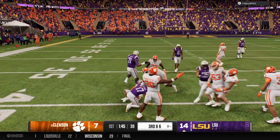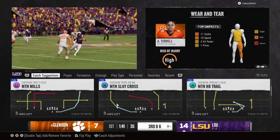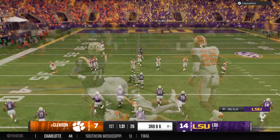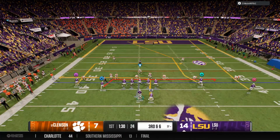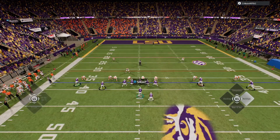He picks up 4. That'll leave them with 3rd and 6. Yeah, the defense has to be careful. When you've got receivers with the speed that guy has, you really need to play with good eye discipline and know where the ball is at all times. Because if he outflanks you, he could take it to the distance.